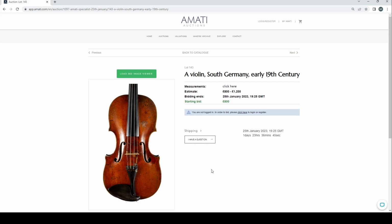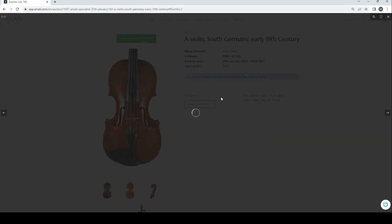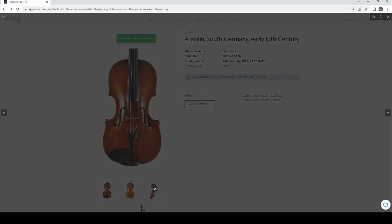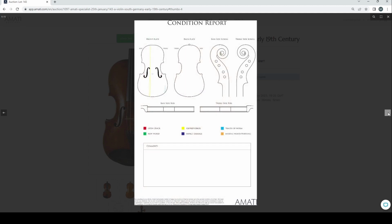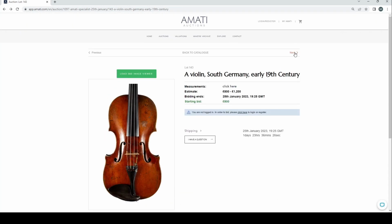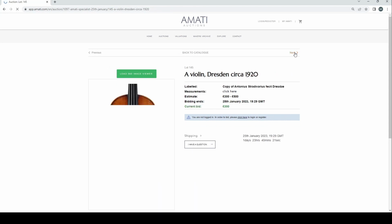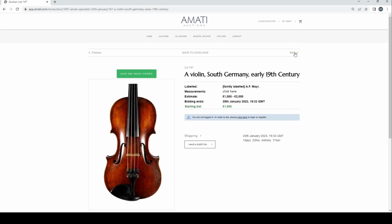Violin South Germany, early 19th century, starting bid 800. I quite like this. I know it's a bit of a weird shape, but I thought it was fairly interesting, so I didn't mind this violin. Unfortunate kind of bass bar cracks and some things, weird things going on there, but I kind of liked it. It was a bit quirky. Another JTL, I ignored Dresden. I didn't really look at that one. Another JTL I skipped past.